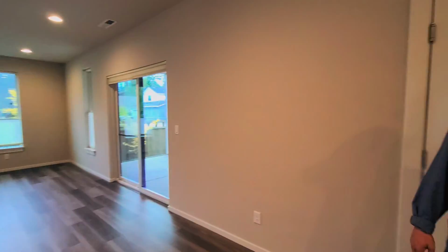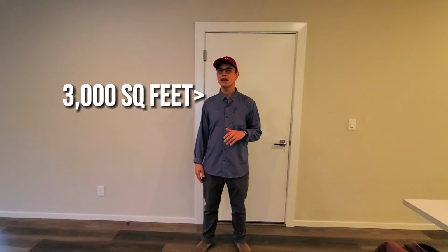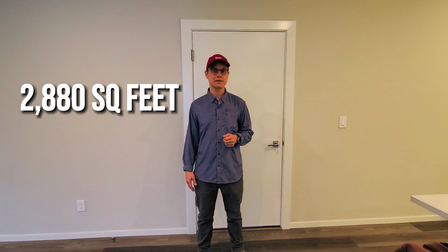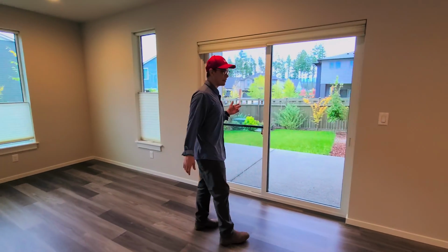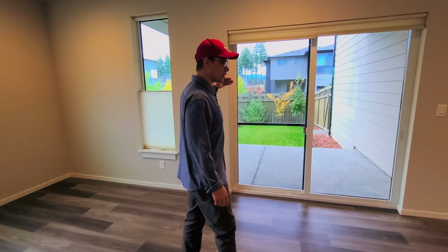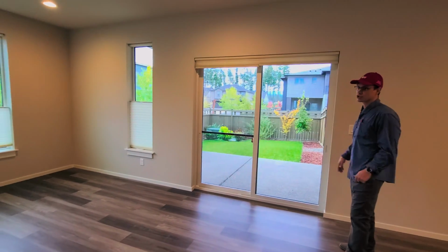It is. So this home is just under 3,000 square feet. It's 2,880 square feet. The lot size is 4,500 square feet. One thing that's really nice about this particular home is that it is on a corner lot and there's an alleyway behind the house. So you only have one neighbor, which is great. In the back here, we've got a really nice covered patio. Again, it's on the corner, so you're gonna have a lot of natural light coming in off of both of those streets.